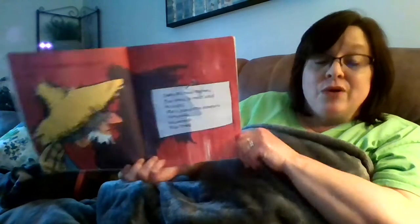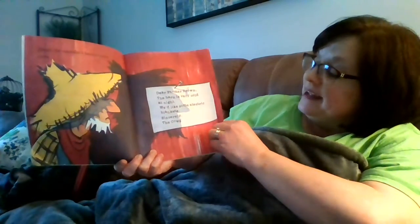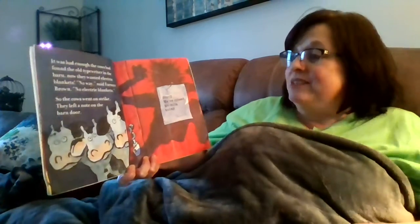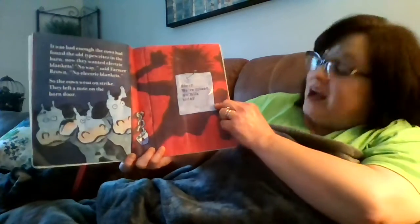Then he couldn't believe his eyes. Dear Farmer Brown, the barn is very cold at night. We'd like some electric blankets. Sincerely, the cows. It was bad enough the cows had found the old typewriter in the barn. Now they wanted electric blankets? No way, said Farmer Brown. No electric blankets. So the cows went on strike. They left a note on the barn door. Sorry, we're closed. No milk today.